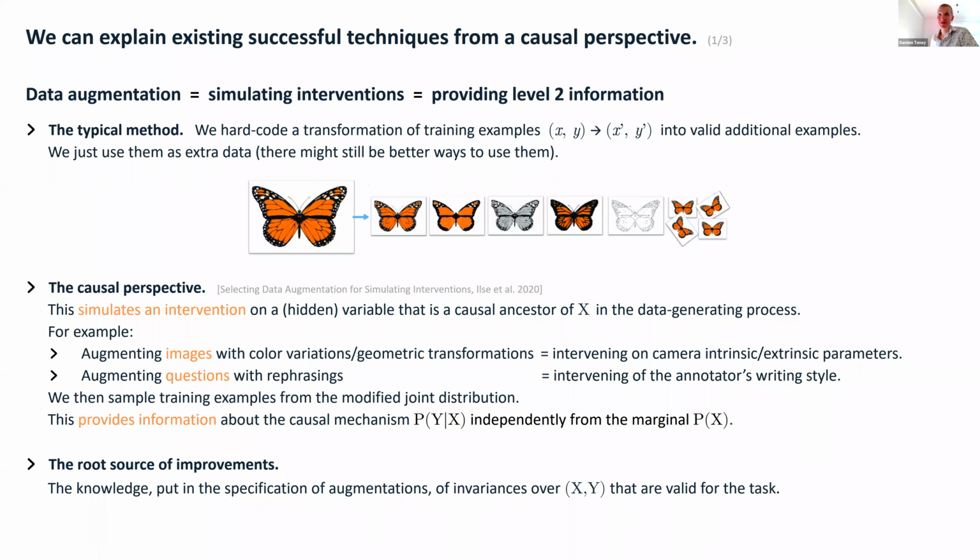The causal perspective tells you that you cannot do that. It's just the fact that data augmentation has to be task specific, because it specifies some invariances over the x and y. It denotes some invariances that have to be specific for the task. You cannot find a data augmentation that is going to be universally good or suitable, because to be useful, it has to tell you something about the properties of the data generating process of the task that you care about. So you cannot find something that is going to be universally good.